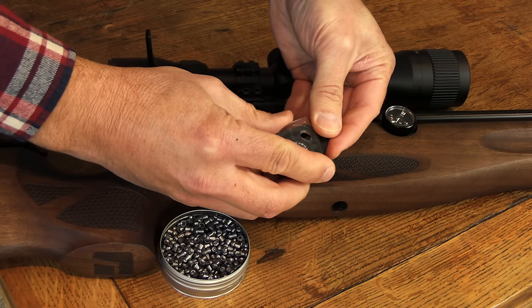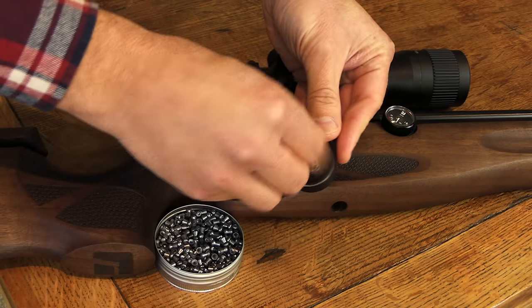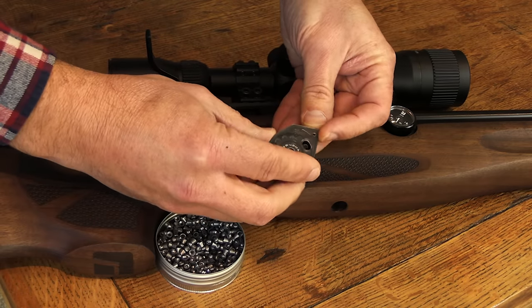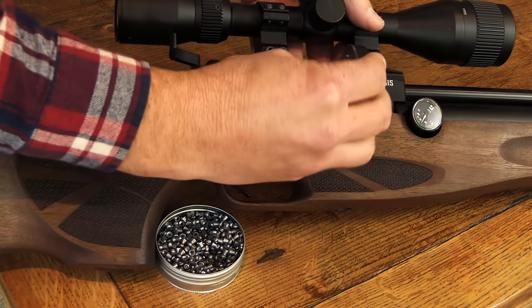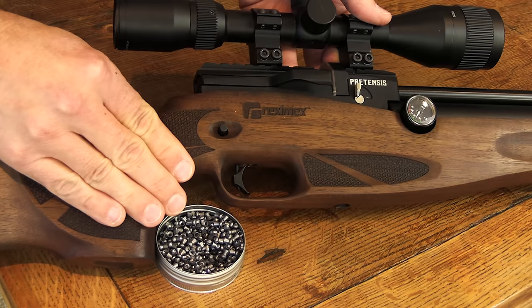You then rotate the clear plate back, dropping a pellet into each bay until it's fully loaded. Your full magazine then pushes back in from the right until it stops. You now return the side lever to its forward position and the gun is loaded, cocked, and ready for action.